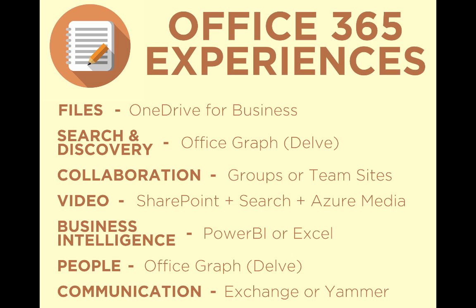Video. The video portal actually uses SharePoint for sites. Every channel is actually a site collection. It uses search to display the content, the videos in the homepage. And it uses the Azure Media Service to be able to transcode the videos and make them available for low bandwidth, high bandwidth, and different players available on different devices.